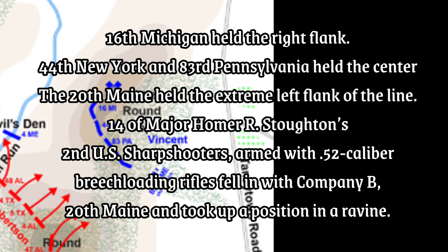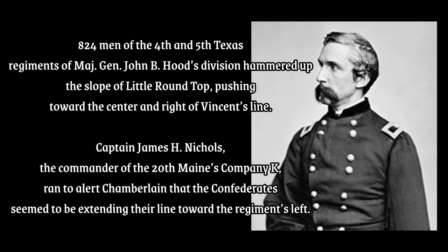Major Homer R. Stoughton's 2nd U.S. Sharpshooters, armed with .52 caliber breech-loading rifles, fell in with Company B of the 20th Maine and took up positions in a ravine. 824 men of the 4th and 5th Texas Regiments of Major General John Bell Hood's division hammered up the slope of Little Round Top, pushing towards the center and right of Vincent's line.